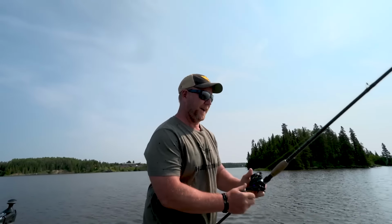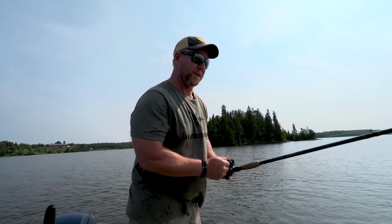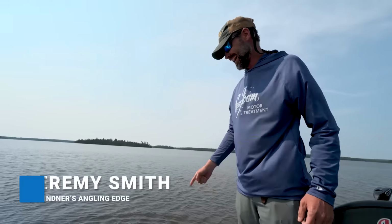Good job. What'd you make, two casts of that bait? Made like two casts of that bait? Second cast. Took me a while to get rigged up. Yeah. That is outstanding, sir. Look at that. Pretty cool.